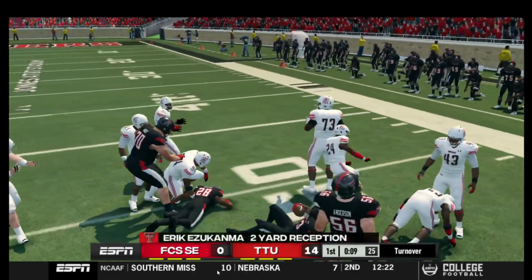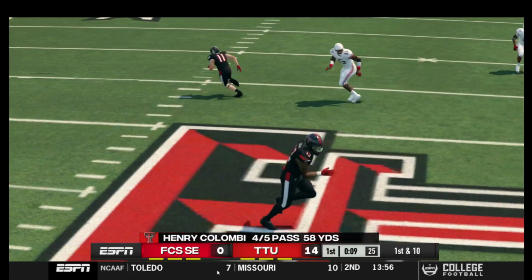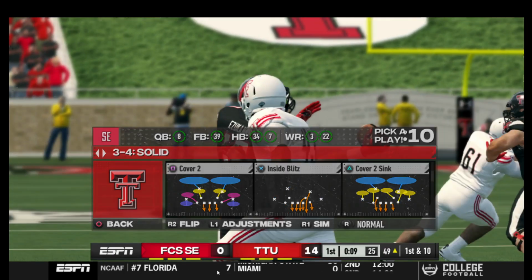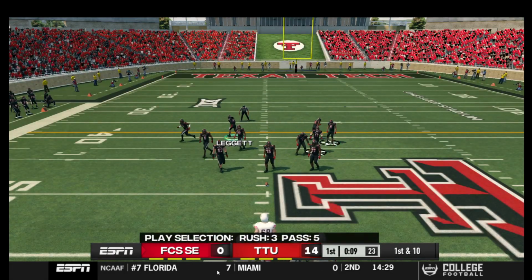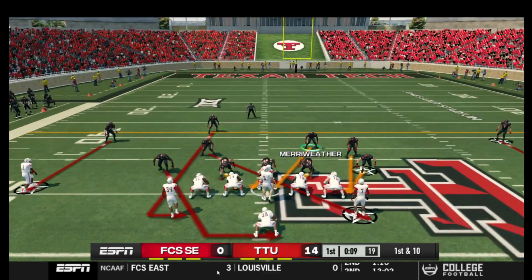Throws complete, but he's going to come up short. Defense stiffens on fourth down, and the ball will change hands. They need to show a little giddy up now, because if they don't start eating into this deficit, they could easily fall out of the game.